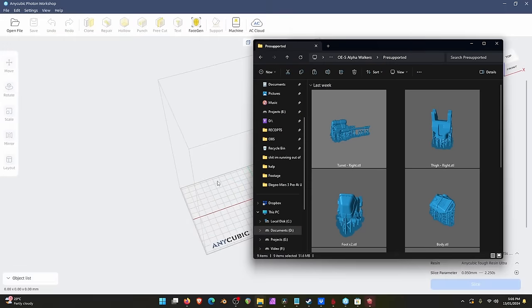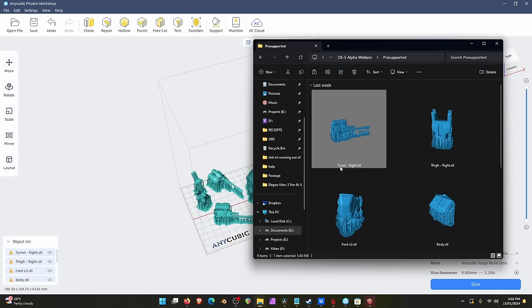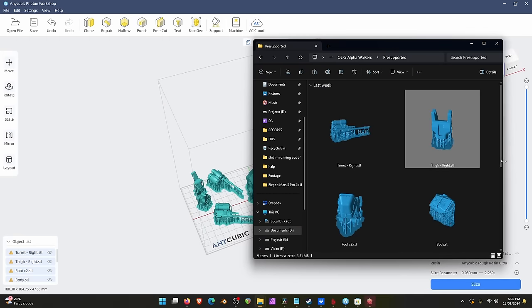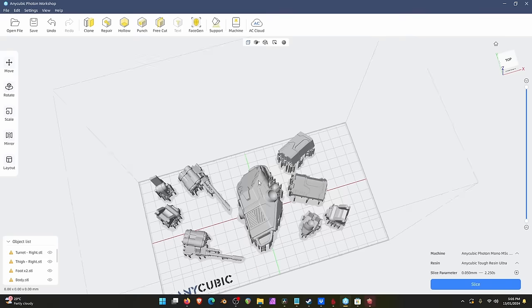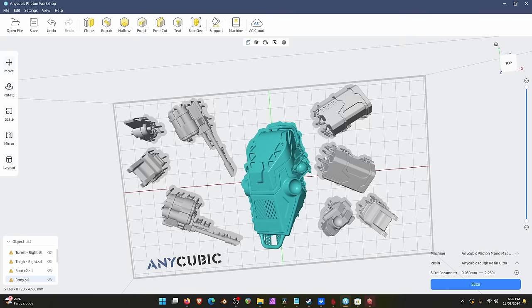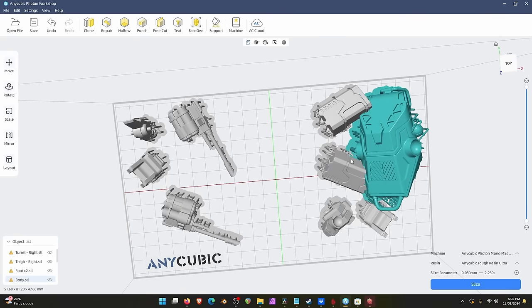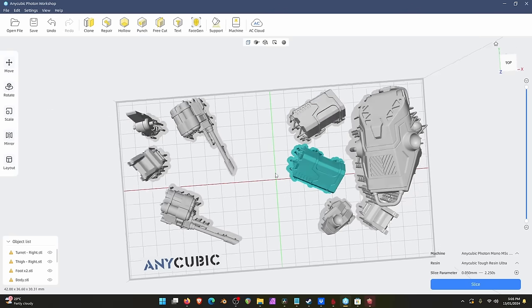So anyway, let's just grab all of this stuff. And I think, yeah, I love this. So we've got turret right, turret left, thigh left. That's great, because we don't have to mirror anything. That always frustrates me so much when I slice something and print it and then realize, oh wait, I don't have enough parts. I'm missing a leg or a rocket launcher or something.